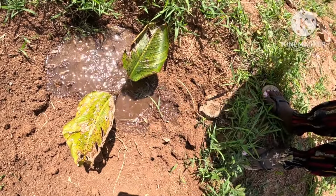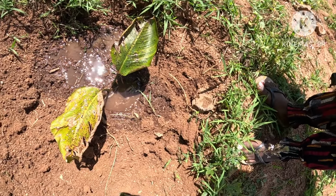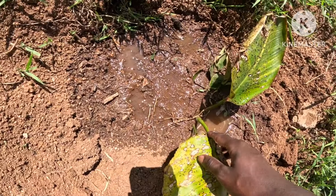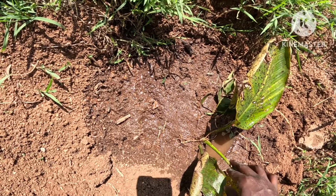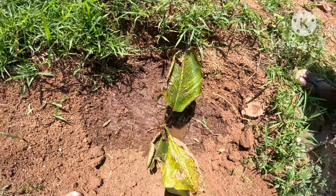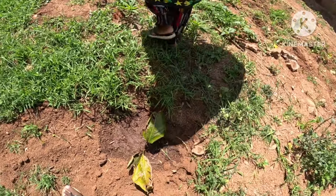Let's try that. This one was replanted, so maybe it interfered with the roots. Not really, but I think the rainfall, maybe we can give it time. You never know how it will do. But it will come out nicely.